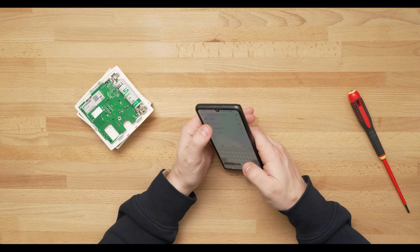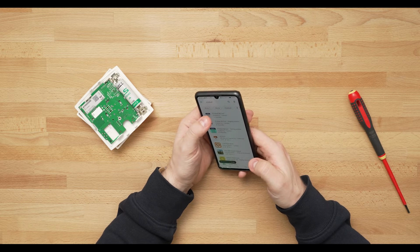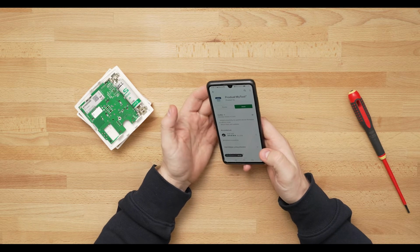Now we have had a look at the VBU and the VTR, so let's take a look at the MyTool. MyTool is an installation software that we are using for configuring the transmitters and gateway and making the wireless network installation. You can find Produal MyTool from Google Play Store easily by just writing Produal and search. This should come as a first search result from the Play Store. Just click it and download it on your phone.